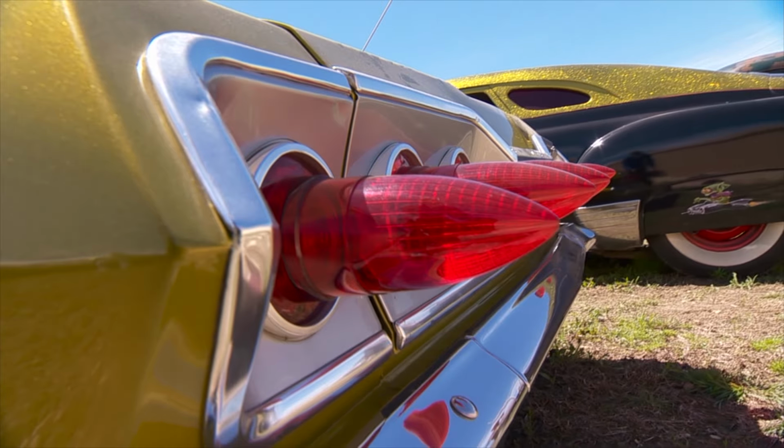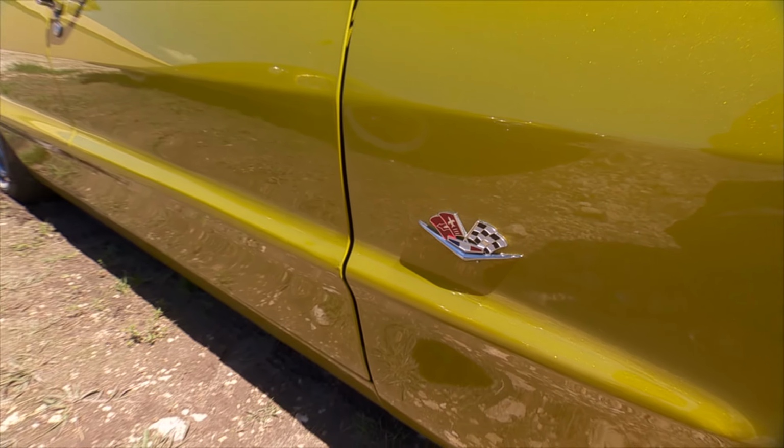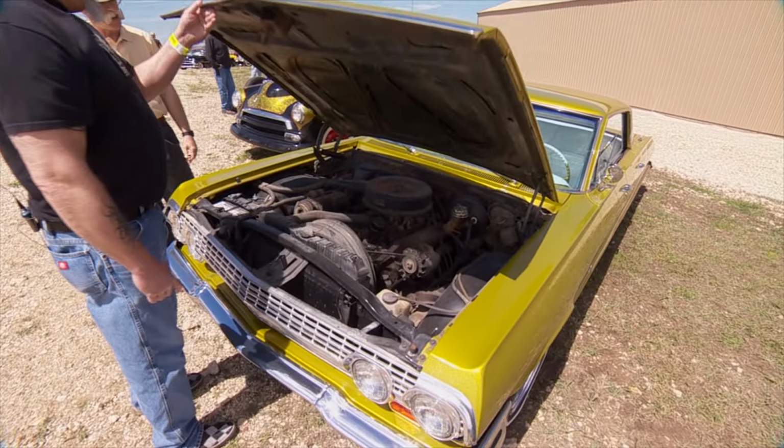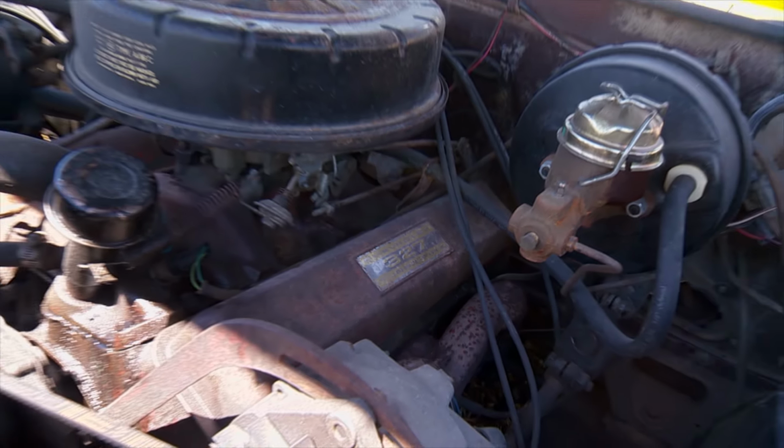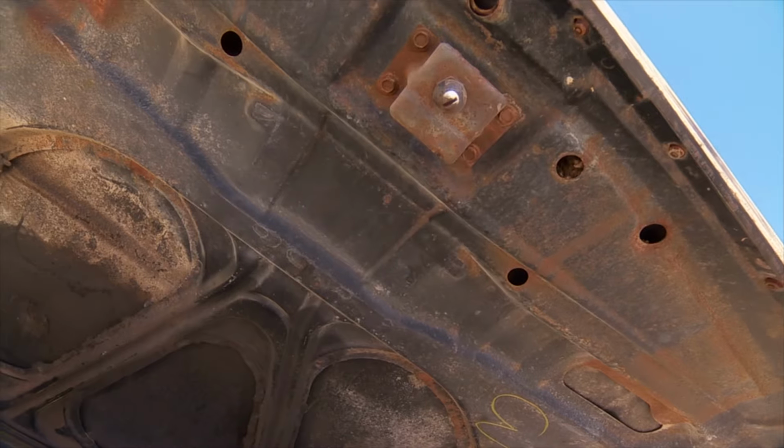Now you say 89,000 original miles. Yes. What's the engine? It's a 327. Oh, it's my favorite Chevy engine. I like that. There you go. Well, that's a working engine. That is, yes. Oil leaks and all.